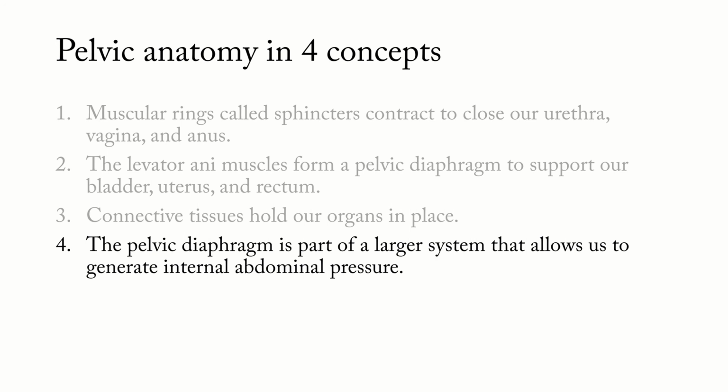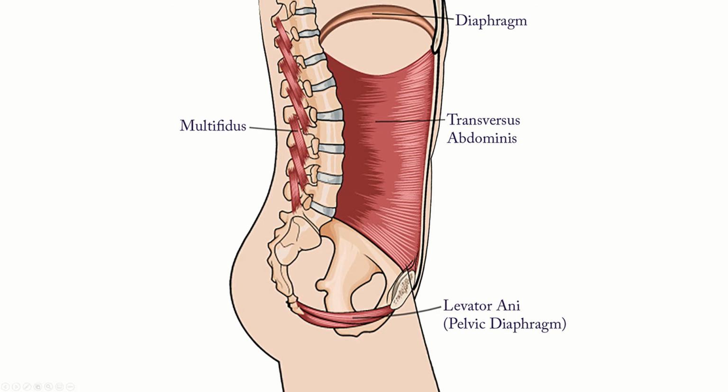We have to remember that the pelvis is part of a larger system, our whole body. In particular, I want to talk about the pelvic diaphragm. That's these levator ani muscles we have here that support our organs. They connect through their connective tissues to the transversus abdominis muscles.